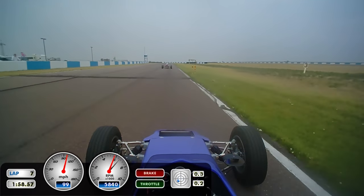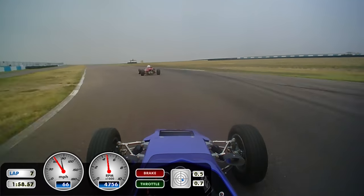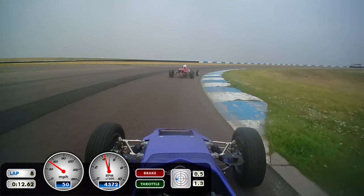White flag, 58.5. That is right close to the lap record at High Plains for a vintage Formula Ford. We're on the last lap. I want to see if I can get the overall victory and beat this modern Ford. He's just out of range.